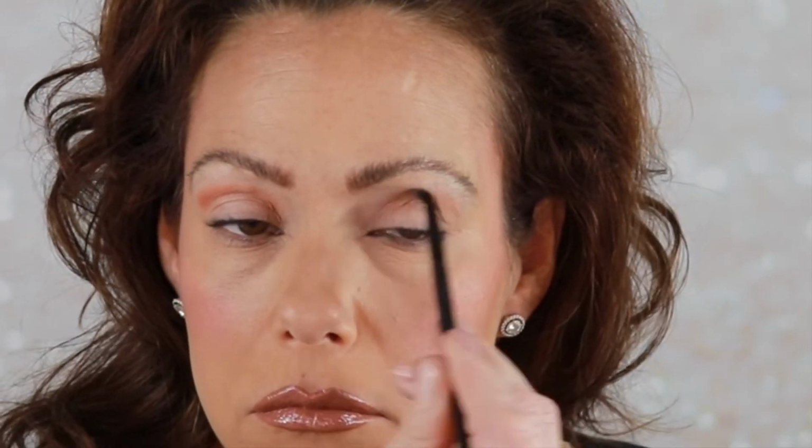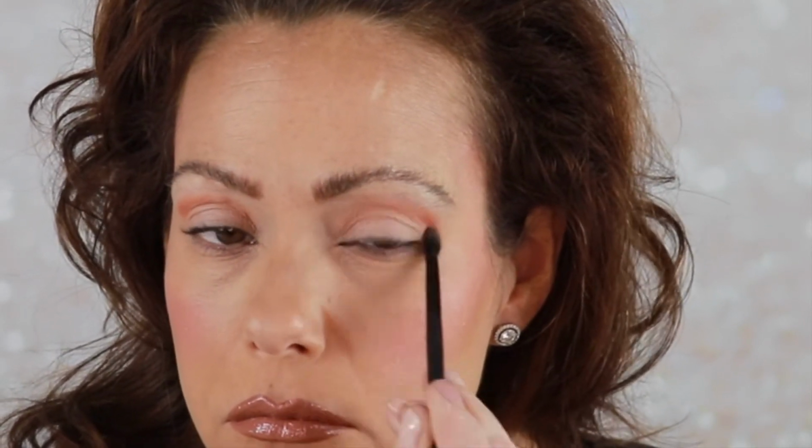Let's jump into this. I'm going in with an e.l.f. detail crease brush. I'm going to go in with this Friendly just in the crease, just to map out and make those deeper colors blend easier. So we're just going to start this base. It's just a great transition shade. It's a pretty peach. Very nice.